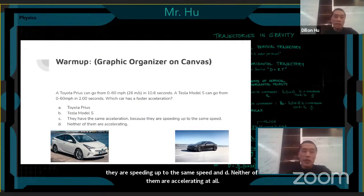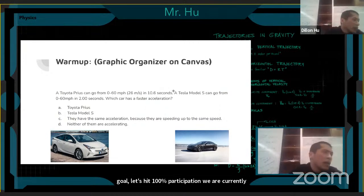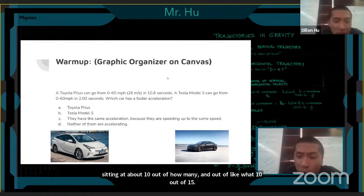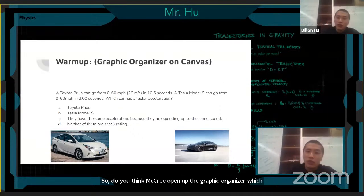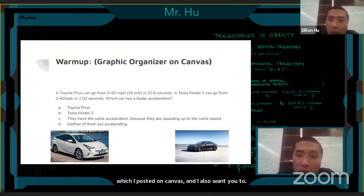So let's take a few minutes to work through this. Our goal, let's hit 100% participation. We are currently sitting at about 10 out of 15. So we're looking to get those last few responses in. Two things: make sure you open up the graphic organizer, which I posted on Canvas, and I also want you to answer the warm-up question.